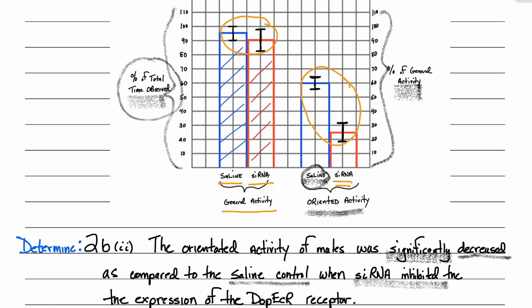And to understand what's going on, clearly the orientated activity of moths, who of course are now going to be moving toward the pheromone, that's basically what the orientated activity is, that kind of motion is being decreased in the presence of pheromones because they don't have the receptor to accept that chemical message to elicit a cell and organism response to move in that direction.